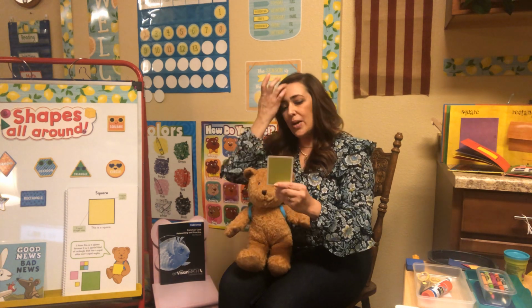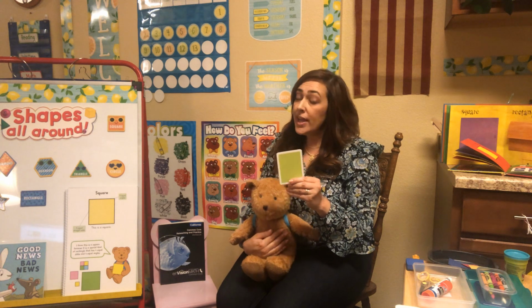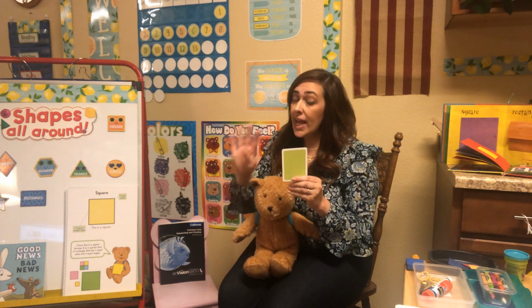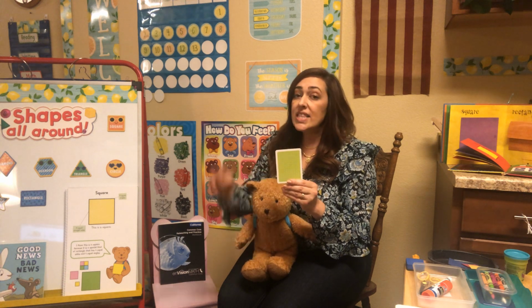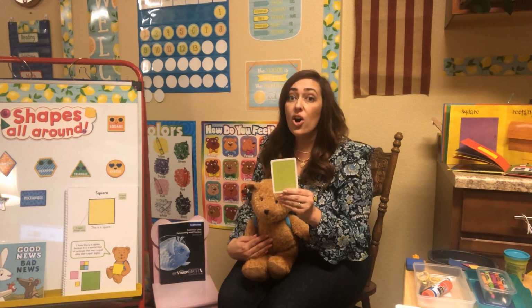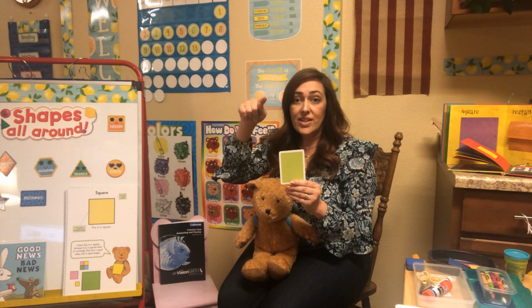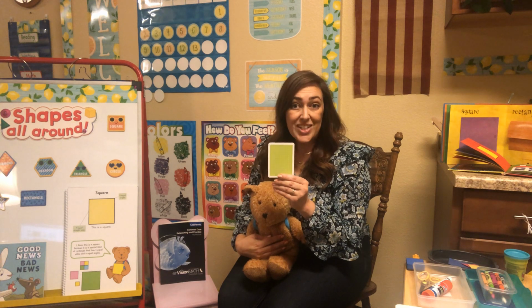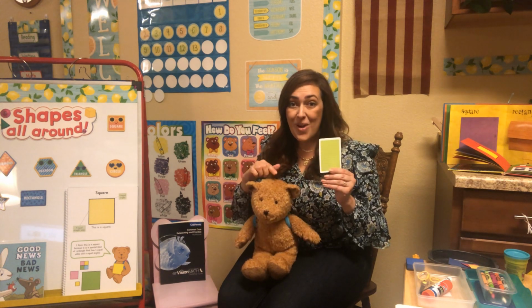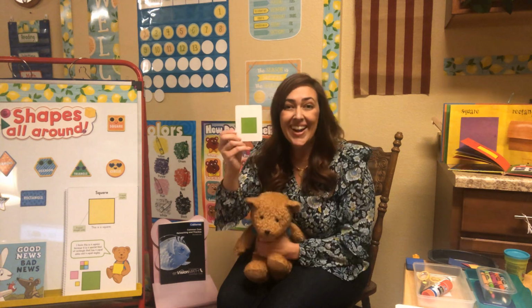Let's see. What clues could I give you about this shape? Oh, well, this shape has 4 sides like our shape did yesterday. But these 4 sides are all the same size. 1, 2, 3, 4. Can you guess what shape Backpack Bear brought us today? Did you say a square?